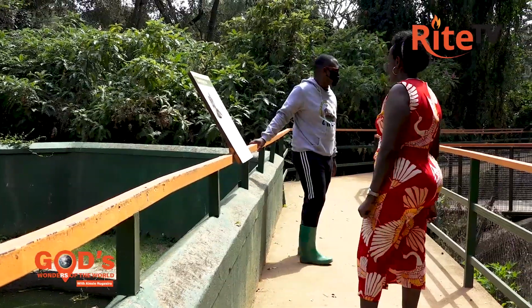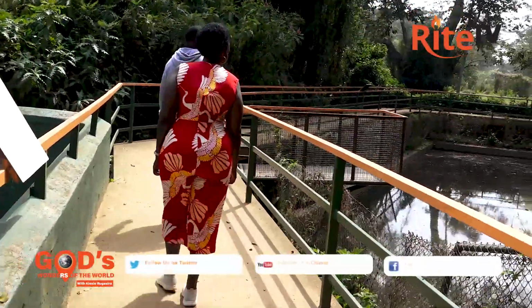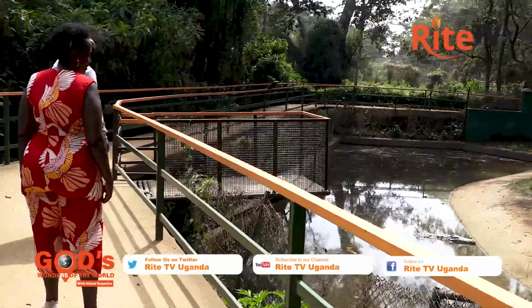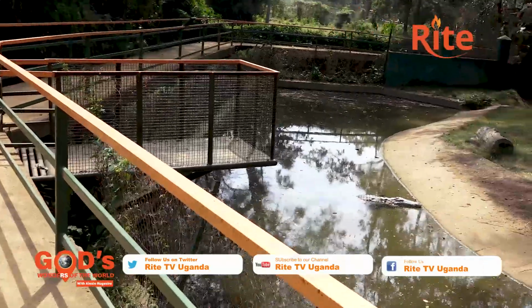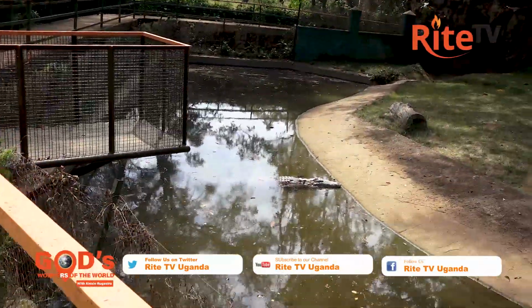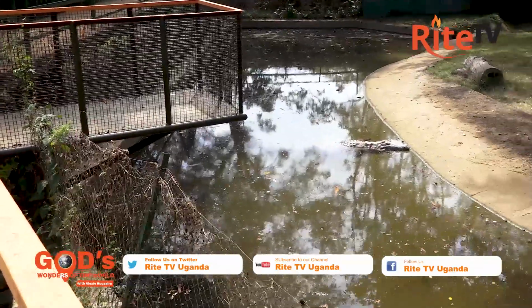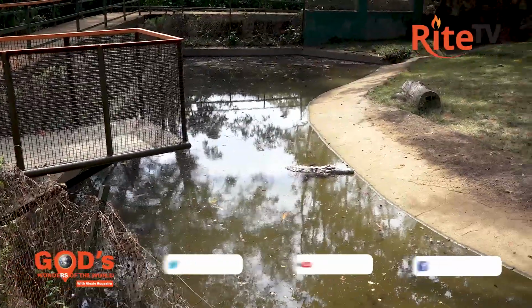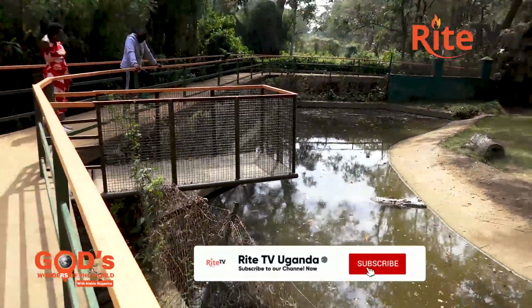Okay. And then we have the crocodile. How many crocodiles do you see? Two. Very good. Are there more? I think these are the two. I think this is the time for all the animals to rest.